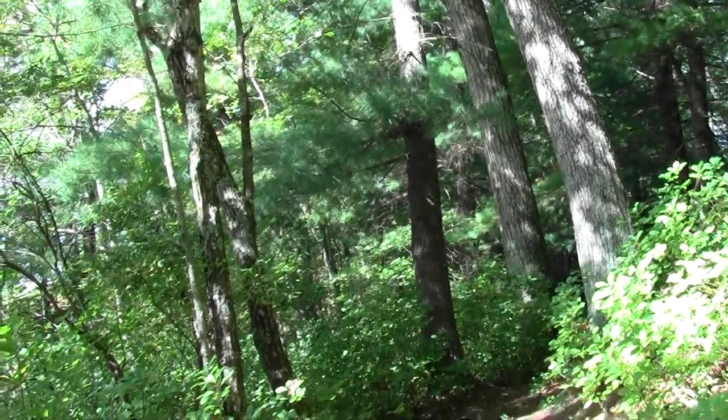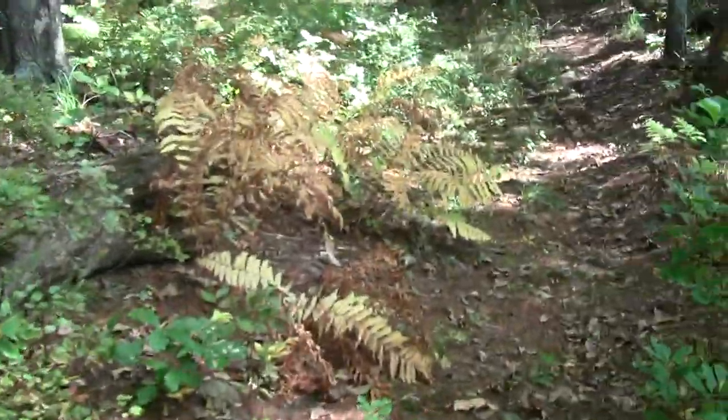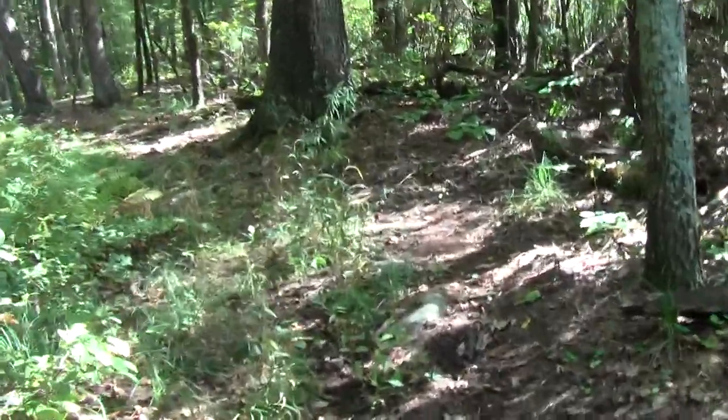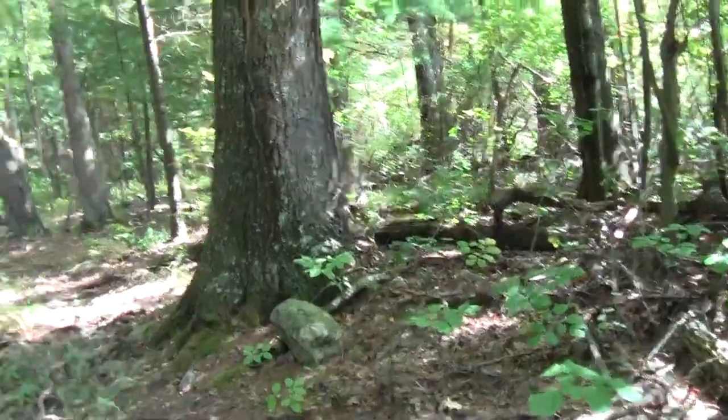Our northward approach direction. Here's our southward heading direction. Life is good.